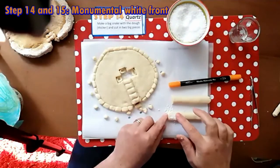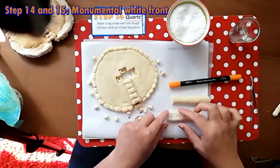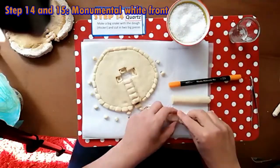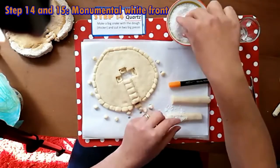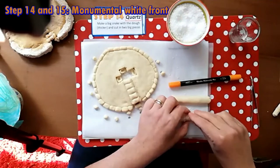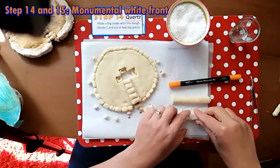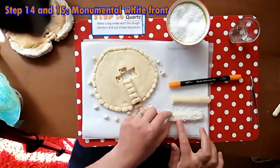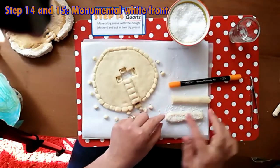And I just know that some people won't have any dough left, in which case they can just put theirs in the oven. And the video you're going to show, Steve, is going to show them how to paint, right? Yeah. But this is a different way, if you have extra dough, of making the front of Newgrange. If you notice in the chat, what she's making is the quartz that goes on the front of Newgrange.